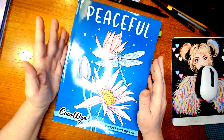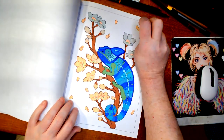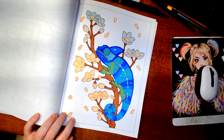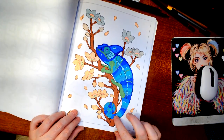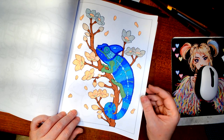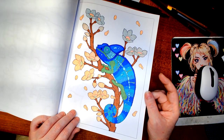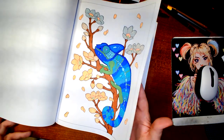Next book is Peaceful by Coco Wayo. And I had an event for lizards, which I really love how this turned out. This is all Jelly Roll, the new pastel pens. And I love how that turned out.